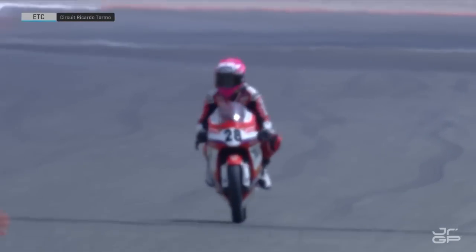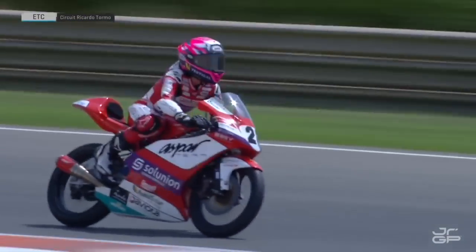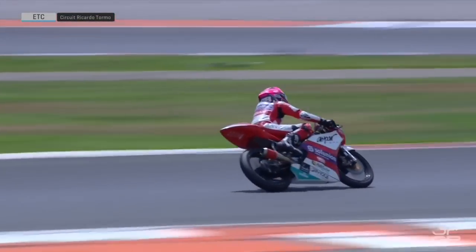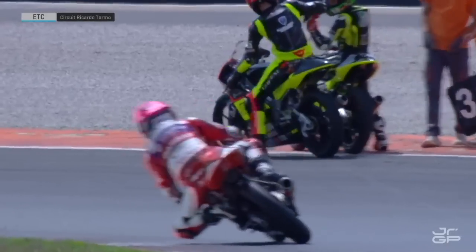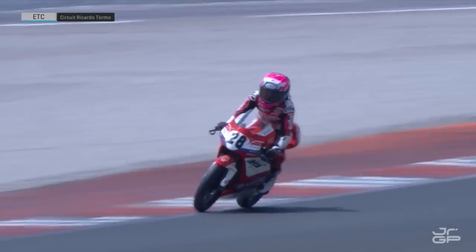I mean, Van Tricht was the one in front. He got the last point-scoring position, the number 20. The 28 of Max Quiles. Well, what about it? Fantastic stuff. And I must say, we didn't mention it then in that crash. Rian Uriarte got caught up in it.